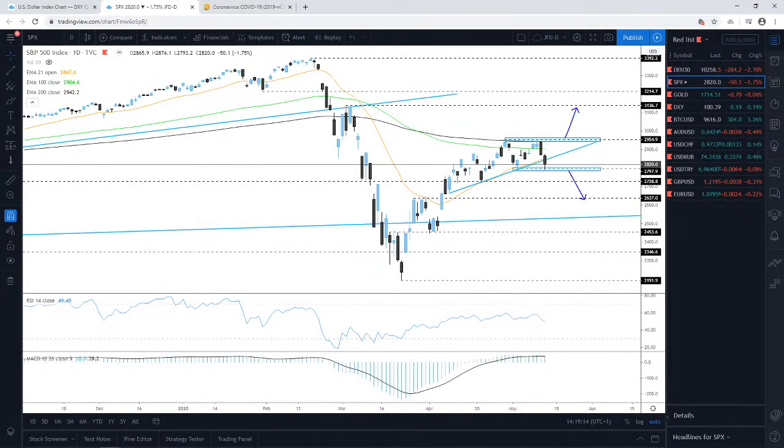Now then, the S&P 500. Yesterday the index closed in the red, and most importantly, it broke this upside support line taken from the low of the 8th of April, and it also closed below this upside support line. Of course, all this creates a slight bearishness, I would say.